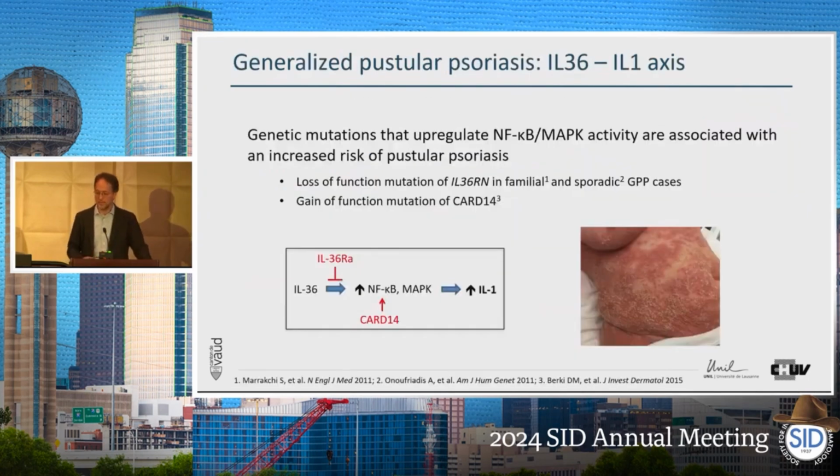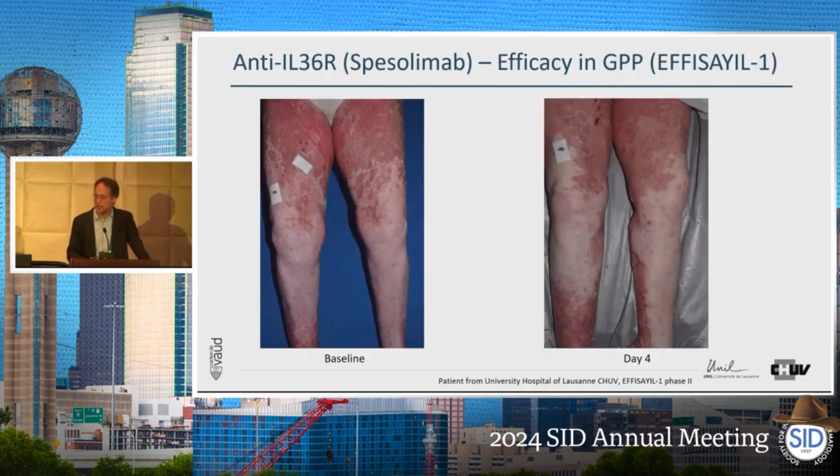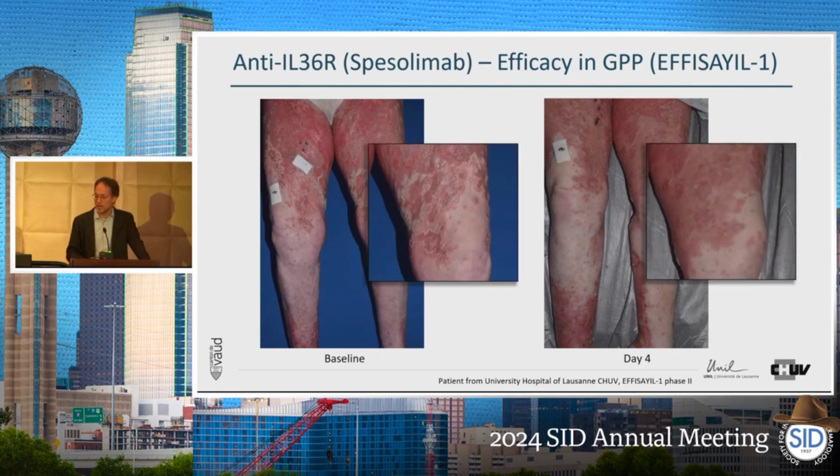On the other hand, you have generalized pustular psoriasis, the neutrophilic types of psoriasis, and here we know that whatever mutation increases this pathway of IL-36 to IL-1, be it IL-36 receptor antagonist or CARD14, increases the risk for GPP, and this is the case in familial and non-familial or sporadic cases. And we now have spesolimab for GPP. This is one of our cases that we had in the study, and you can see by blocking this IL-36, within 1 or 2 days, the pustules are just melting away.